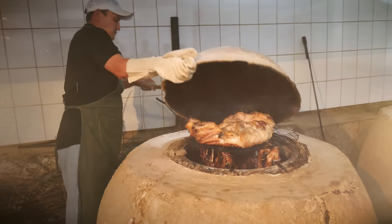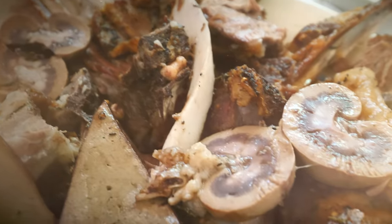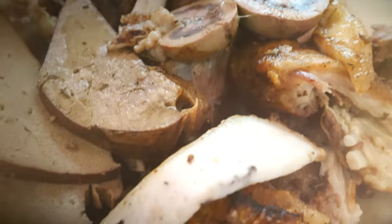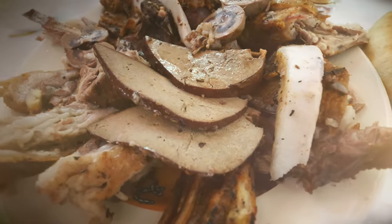And then after 80 minutes, they open the tandoor, and then they pull out all the meat. Here we have our incredible lamb feast. Look at this. It's not just a piece of lamb. It's ribs, organs, liver, fat. What else do we have here?